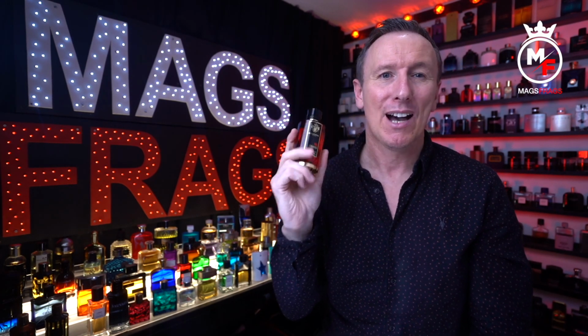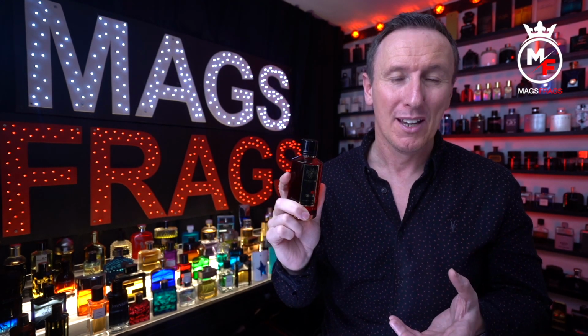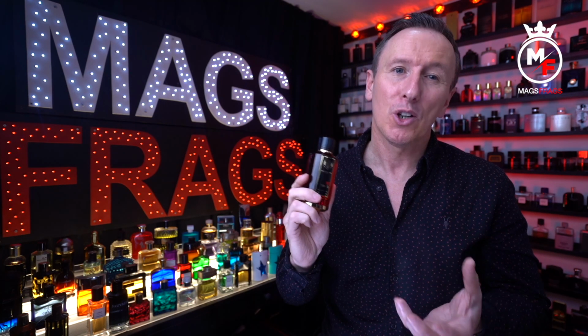But that only tells half the story, because once this one dries down, it does transform into everything that I thought it would be, which is an absolutely stunning, sweet, fruity tobacco, which is smooth, warm and comforting.